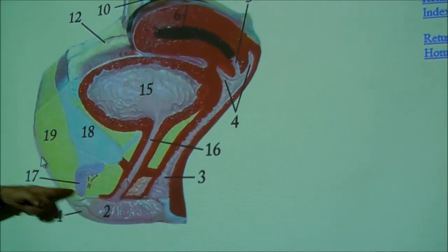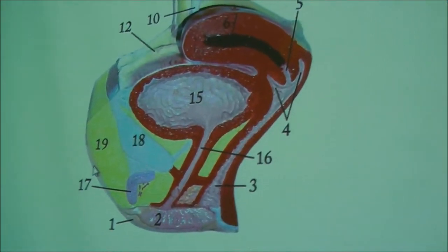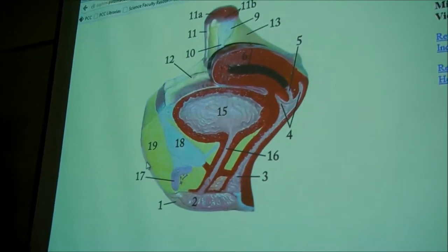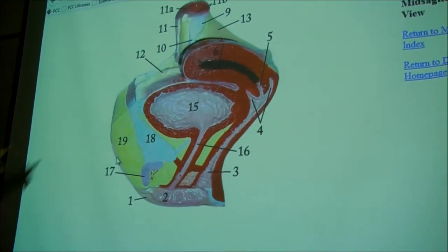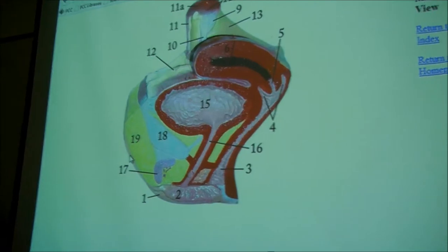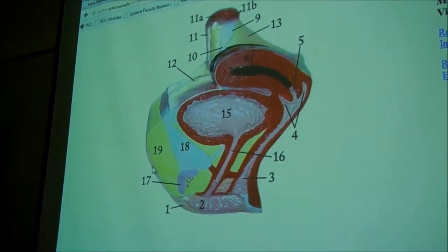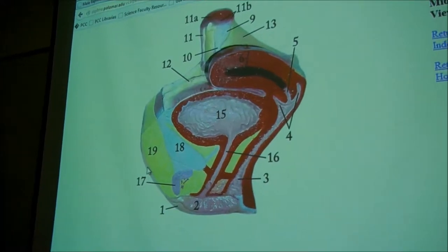Basically, everything inside the labia minora is vestibular, right? So perineum, it says. Where's that at? Number 19 is the anus, which your anus is missing, but it's over here, right? So everything in your crotch should be perineum. Let's do... How about tube number 3?